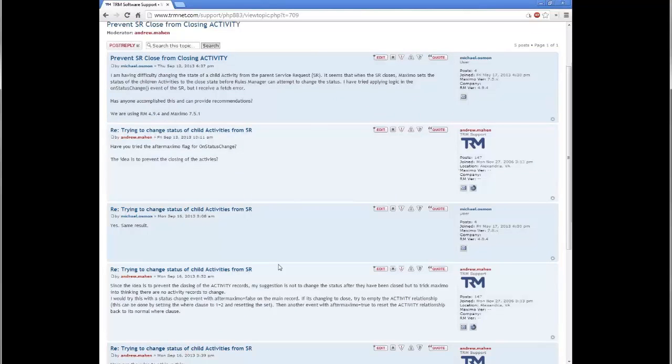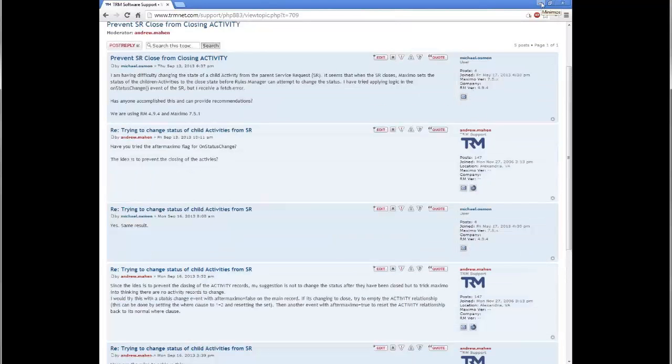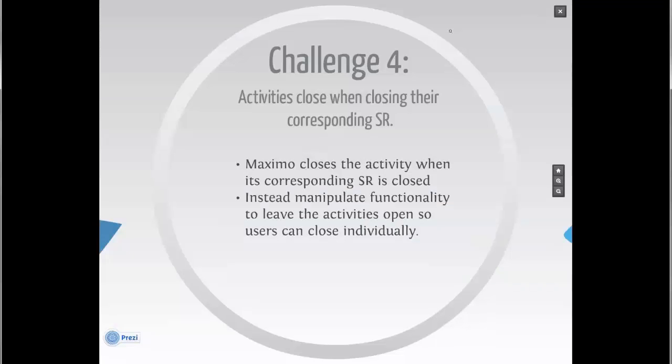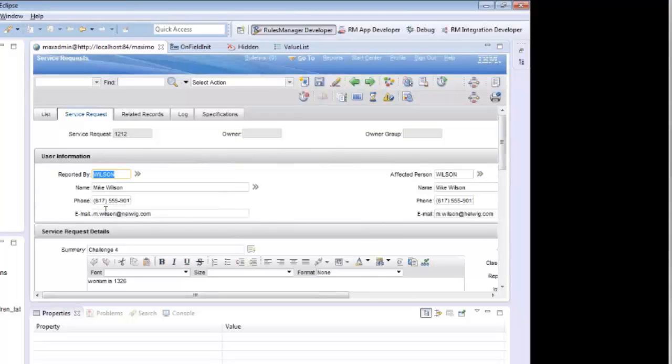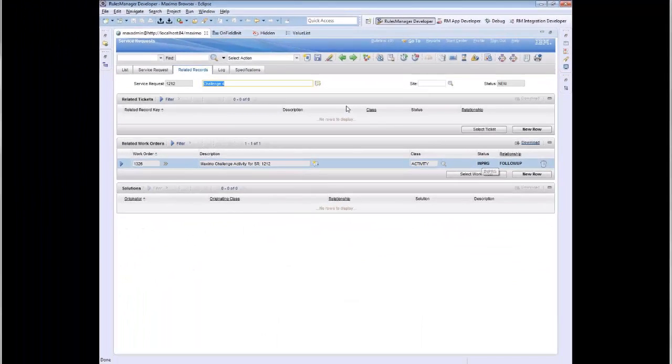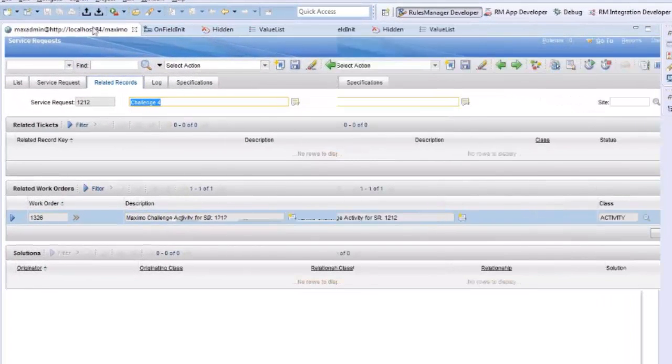So his question basically is that Maximo automatically closes the SR's associated activities when it closes the SR. So let me go ahead and show you how that works in the front end. Okay, so I have 3 records here. I'm going to show you how this first one works. So I choose my record. It's a standard SR, nothing special about it. I look at my related records and I have this activity associated with it.